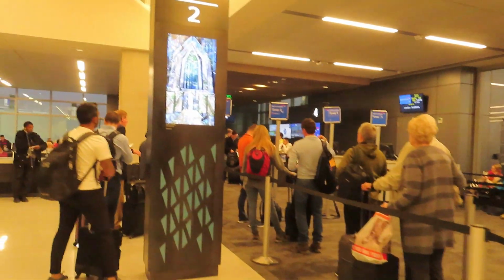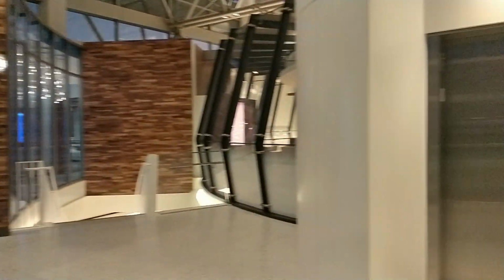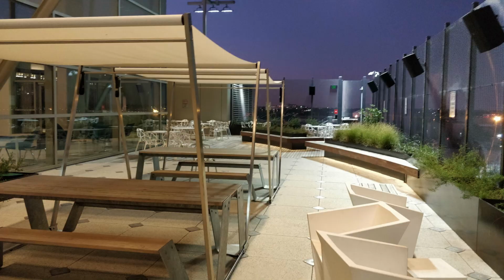People already lined up, and let's quickly climb the stairs and then go onto the Open Air Patio. There's a lift as well. There's a Delta Sky Club located right on top of that, and this is one view of the Open Air Patio.